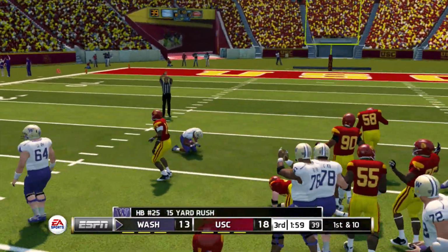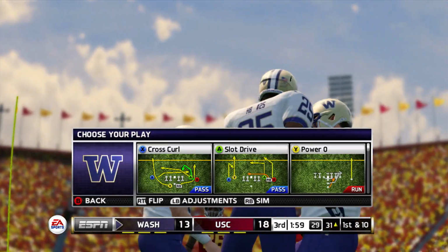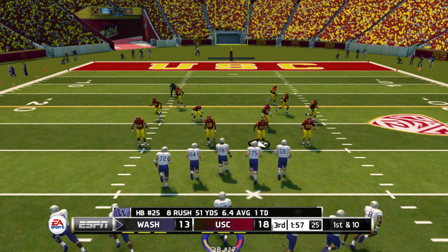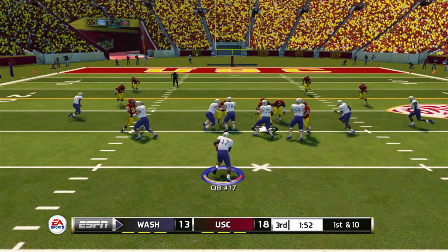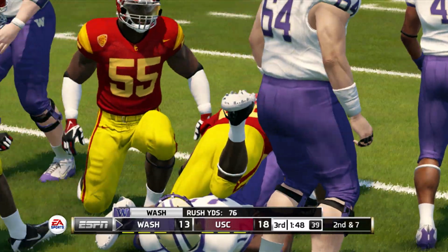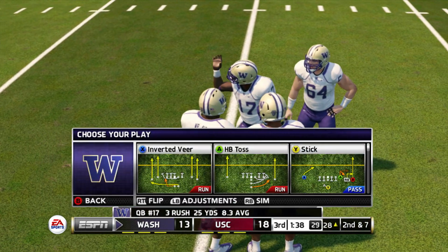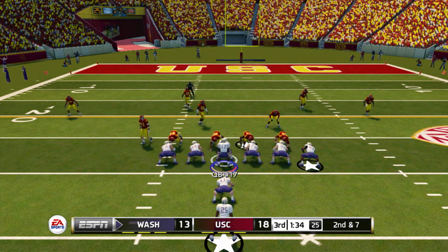And down he goes at the 31-yard line. Gain of 15 yards. First down. All right, alert, alert! Bruin, Bruin! Mike, 55! Right there. They spread the field in the gun with five wide receivers. And he's tackled around the 28-yard line. From the 28-yard line. Second down.